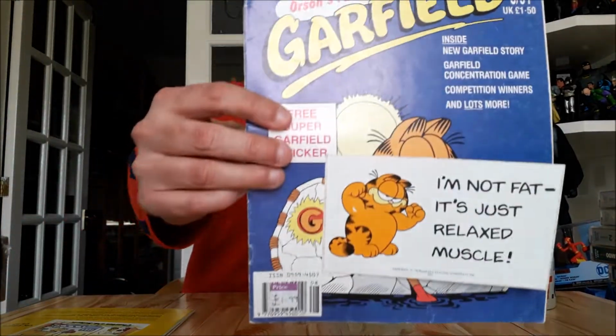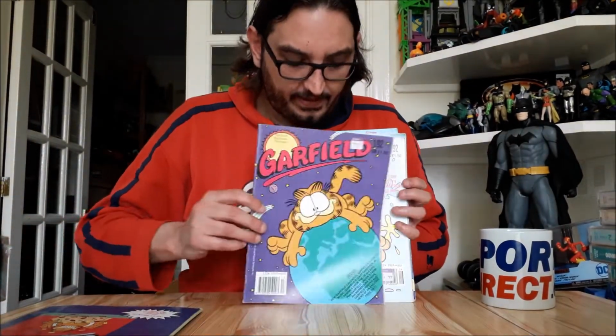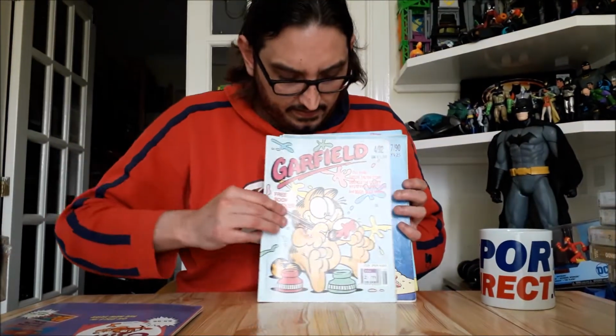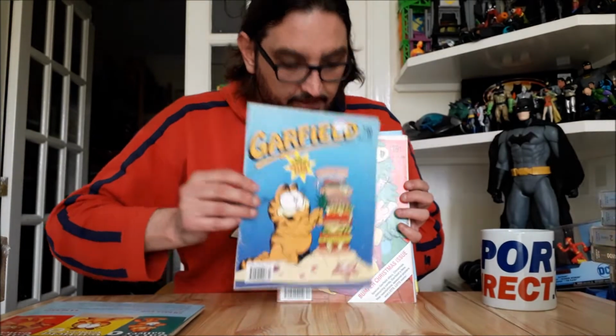This one's still got its sticker attached. We have a fat ginger cat. How can you not be a Garfield fan? I've had fat ginger cats forever. They're the best. So, there you go, pile of Garfields here.